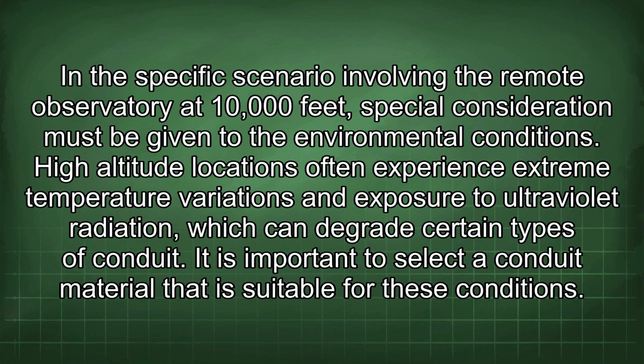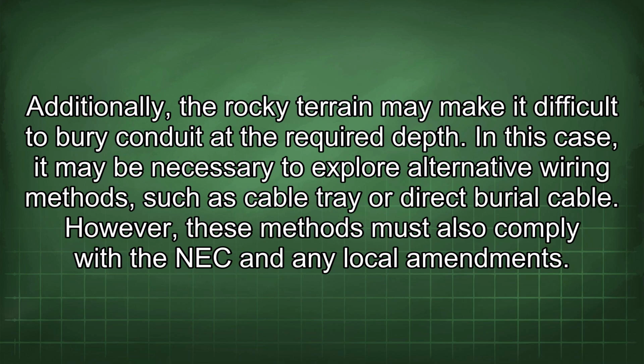It may also be helpful to obtain a second opinion from a qualified electrical engineer or inspector. In the specific scenario involving the remote observatory at 10,000 feet, special consideration must be given to the environmental conditions. High altitude locations often experience extreme temperature variations and exposure to ultraviolet radiation, which can degrade certain types of conduit. It is important to select a conduit material that is suitable for these conditions. Additionally, the rocky terrain may make it difficult to bury conduit at the required depth. In this case, it may be necessary to explore alternative wiring methods such as cable tray or direct burial cable. However, these methods must also comply with the NEC and any local amendments.